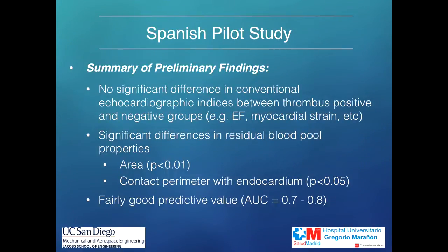Now, we performed this type of analysis for the 73 patients in the study, and we found that in that population, there was no significant difference in any other type of conventional echocardiographic index that are calculated for these patients when they are admitted. So EF is ejection fraction, the fraction of volume of blood that is being ejected each heartbeat. That is around 65% for a normal heart. It can go down after a myocardial infarction. In this population, it was about 45%, so a little bit lower than normal. People also try to measure the deformation of the wall to try to get indices of how well the heart is squeezing. So we looked at that, no particular difference.